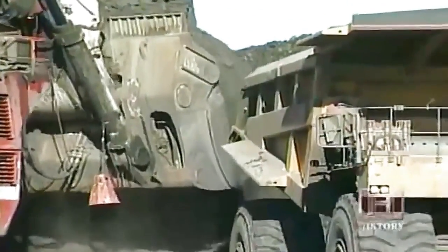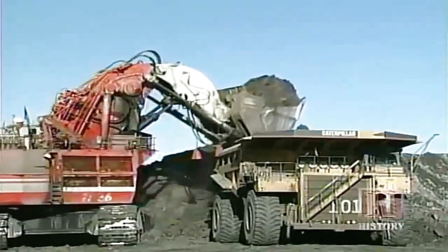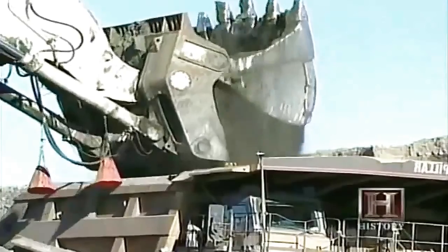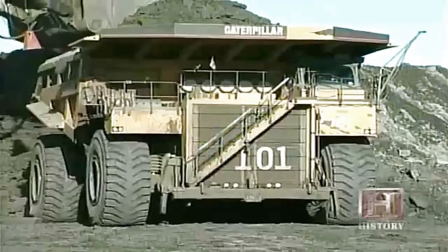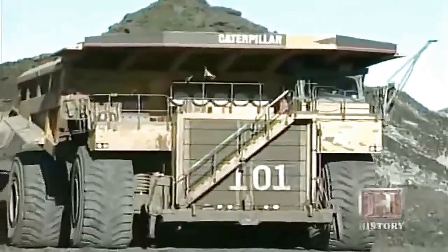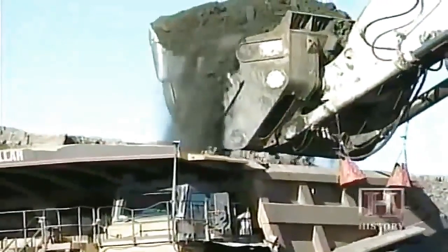With its gigantic bucket, it's able to do the work of many smaller excavators in less time, and with more efficiency. The RH400's large bucket is capable of loading a 240-ton capacity truck in 3 quick passes, with each pass averaging less than 29 seconds.